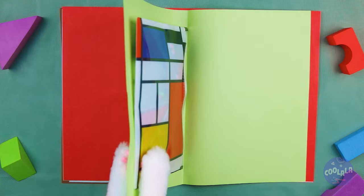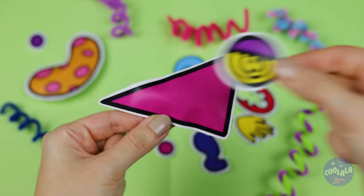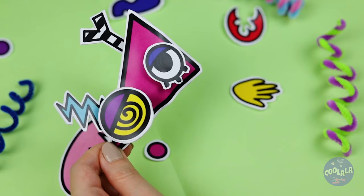Wow, now that's a work of art. And just look what's inside. We can make all sorts of things with all these shapes. Why don't we try to put all these pieces together?